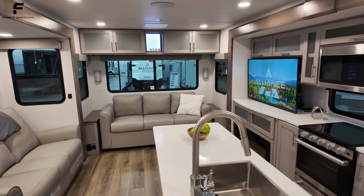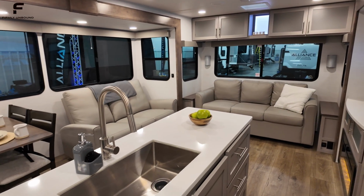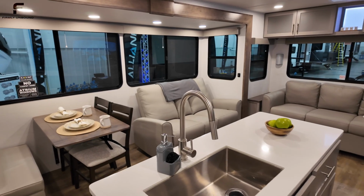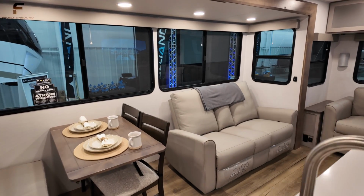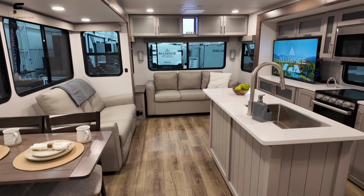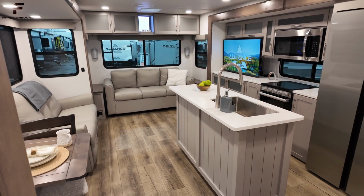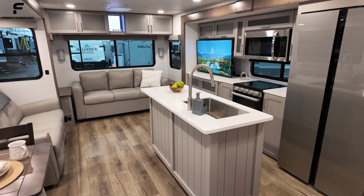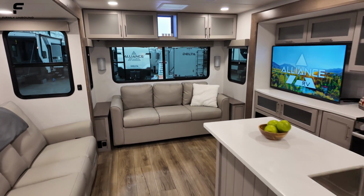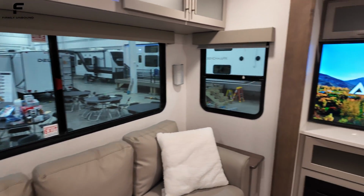But I wanted to talk about some competing brands that this will compete with in the marketplace. I think of things like a Grand Design Reflection is probably the first thing that comes to mind. There's also, I believe, the Winnebago Voyage makes a larger travel trailer, kind of similar to this. Keystone Cougar, Keystone Outback, some of their larger models will also compete with something like this.